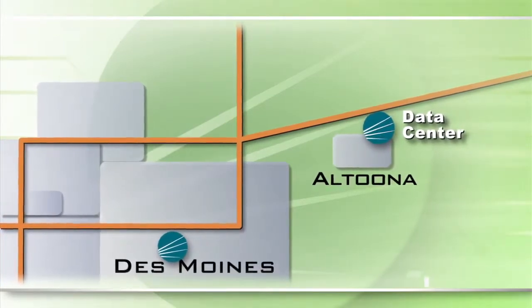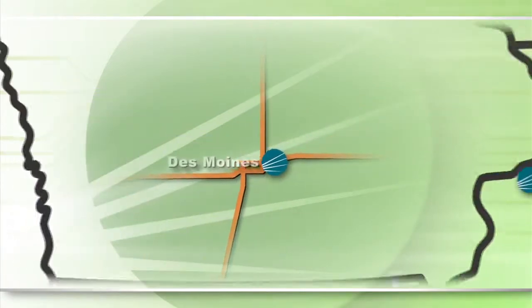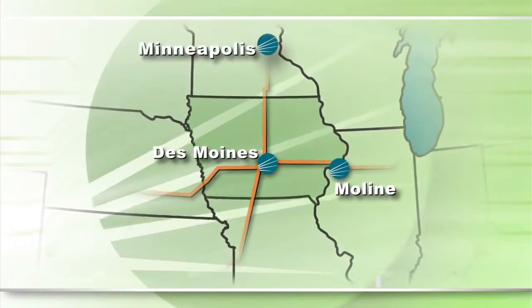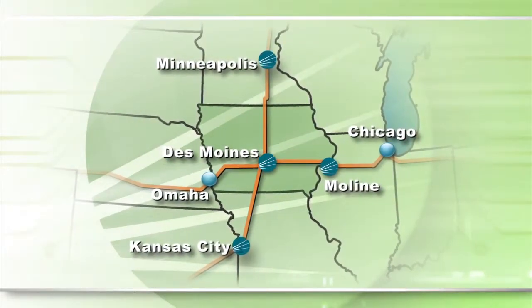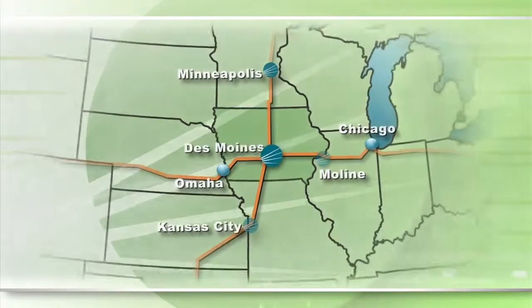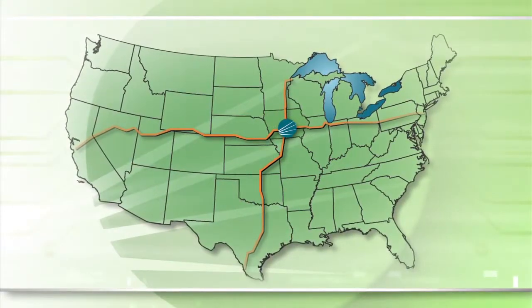Its placement is very near the junction of Interstates 80 and 35, which connects Des Moines to much of the upper Midwest. Customers located in Minneapolis, Chicago, Kansas City, and Omaha are able to co-locate primary or secondary infrastructure in a separate market for better business continuity, but have the convenience of being able to quickly visit the facility for maintenance or testing.